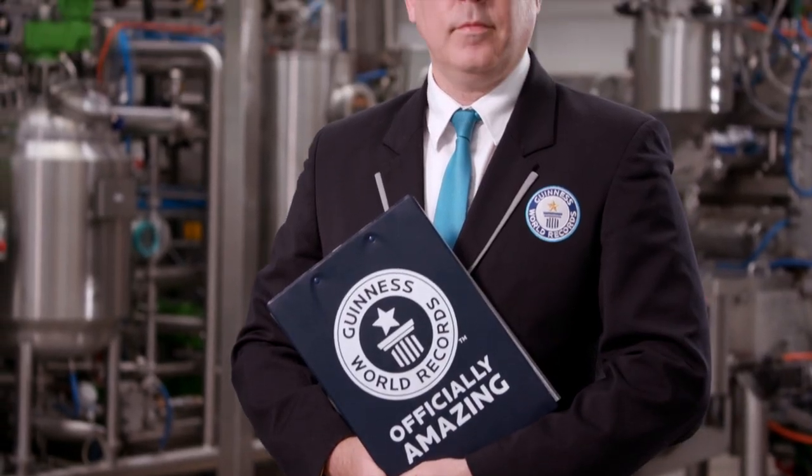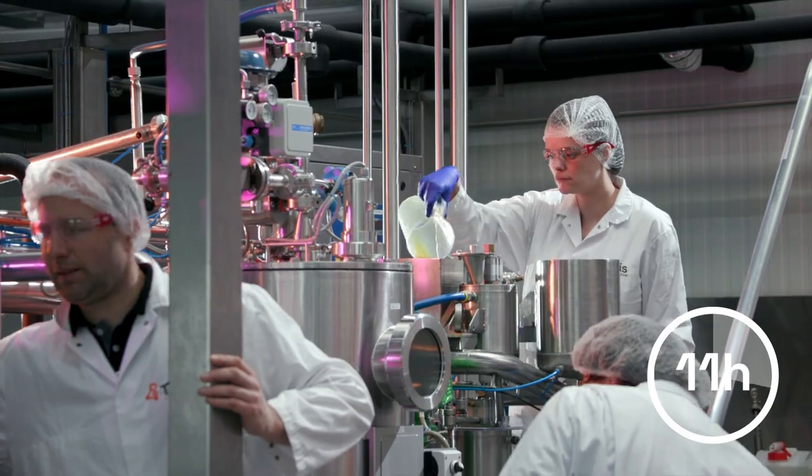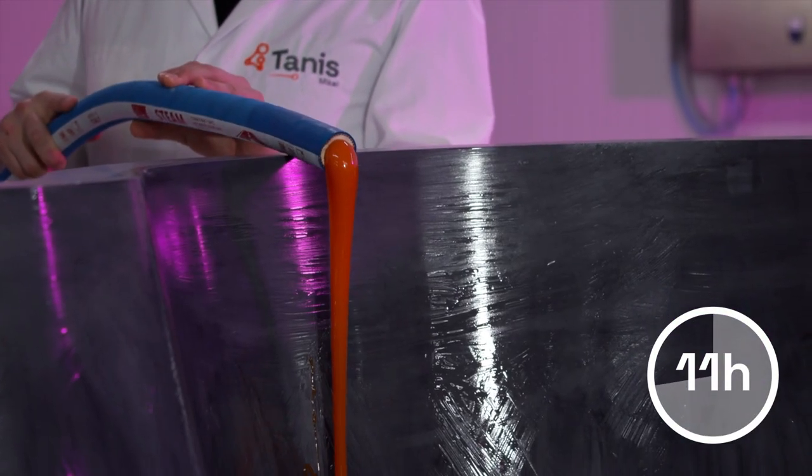Oh, not to forget. We flew in Jack from Guinness World Records, who will authenticate the world record officially. So, to fill the mold, we are going to produce candy 11 hours straight on our equipment, filling the mold directly from the kitchen with a hose to a separate room where we can control the ideal conditions.